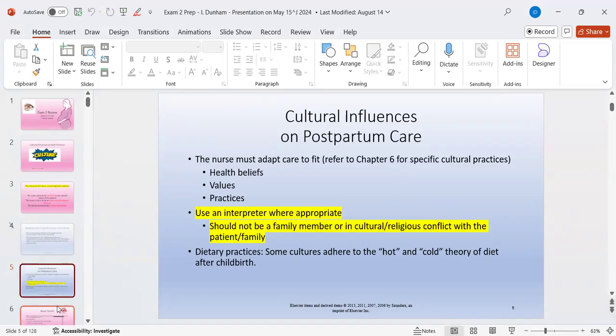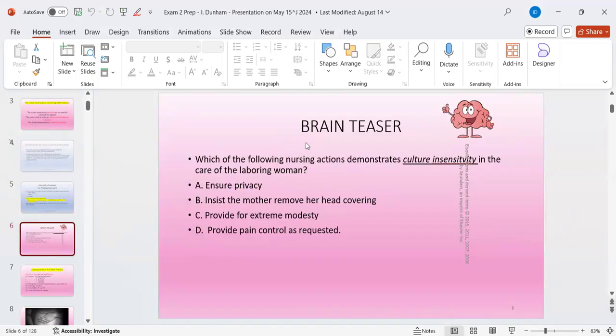Okay, so let's go here. I see a brain teaser. My brain teasers are questions. Which of the following nursing actions demonstrates cultural insensitivity in the care of the laboring woman? That's how a question could be asked also. The answer would be something that's insensitive. So which one do you think that would be?